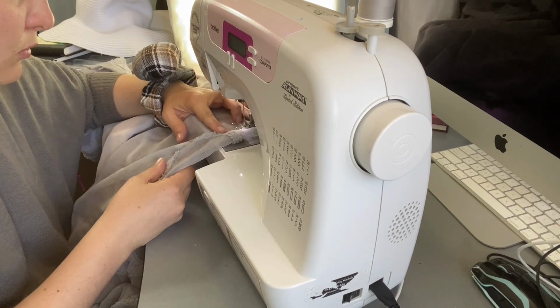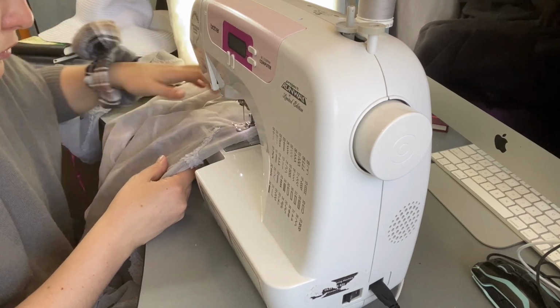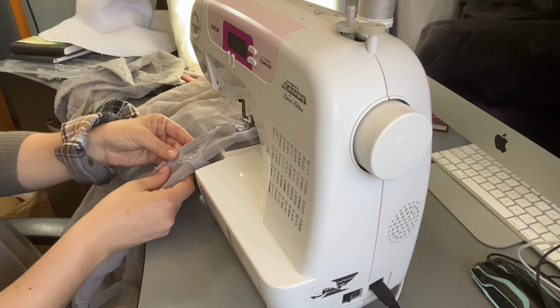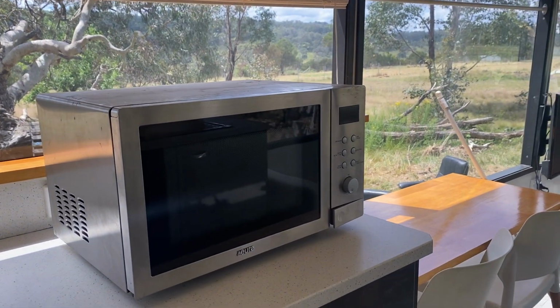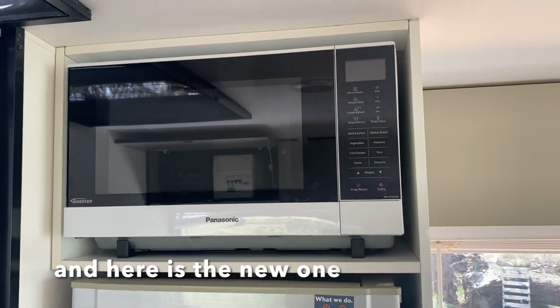The other thing we've done so far is we changed the length of the curtains. I didn't like them dragging on the floor. I don't think I ever got some footage of that, but they were dragging on the floor. And the third thing we did was change the microwave, which was an old crappy damaged microwave. But today we've got a few more changes that we're going to do, and let's get into it.